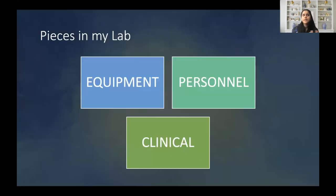And if I have to think about how I can manage all of these expertise in my lab, there are 3 distinct areas that we focus on. Of course, there's the equipment need in my laboratory. There is the personnel need in my laboratory. And of course, there is a clinical need in my laboratory. So these are the 3 big pieces in my lab.